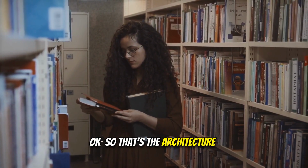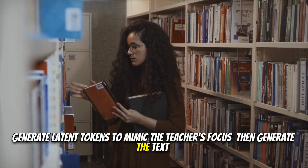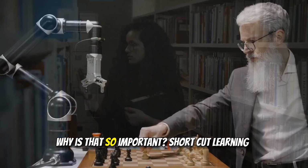Okay, so that's the architecture. Generate latent tokens to mimic the teacher's focus, then generate the text. But the paper puts a huge emphasis on this curriculum sensory gating. Why is that so important?